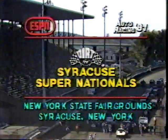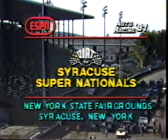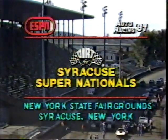Well, when modified stock car racing, and then modified racing, and then super modified racing, and then super sprint car racing was coming along through the 50s, 60s, and 70s, who would have thought it would have come to this eventually, that aerodynamics would actually be an important part of the story on a dirt racetrack? Which technology works best? We'll find out when we bring you the Syracuse Super National Finals.